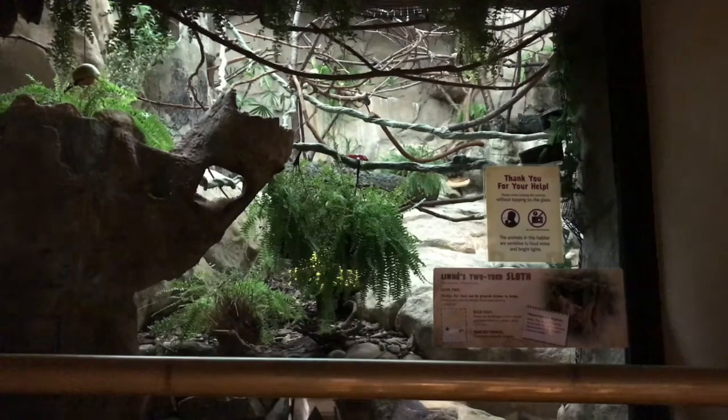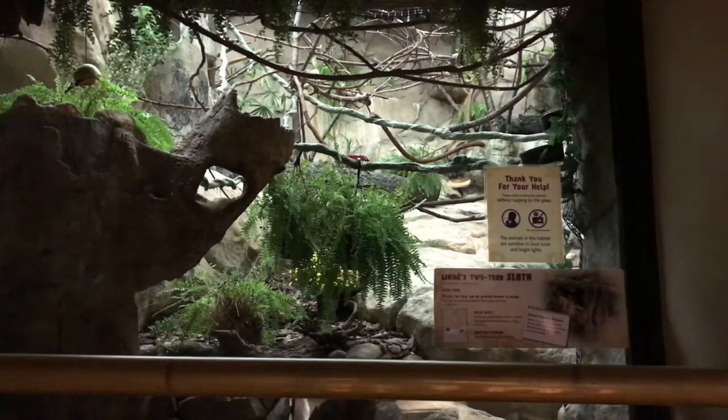And how long have they been residents here at the zoo? Mo came here in 2018. And how did they become residents? The Bat Conservancy in Pontiac, Michigan closed down, and they were rehomed here in 2018 along with some of the bats.